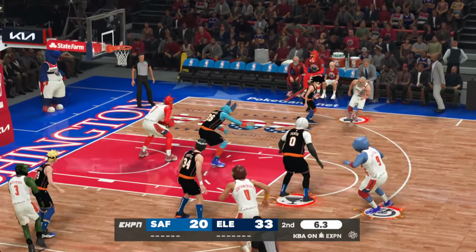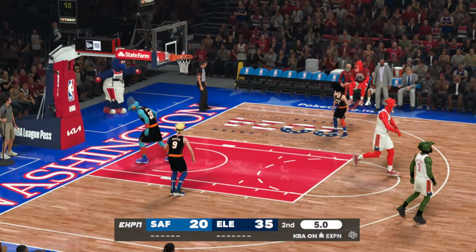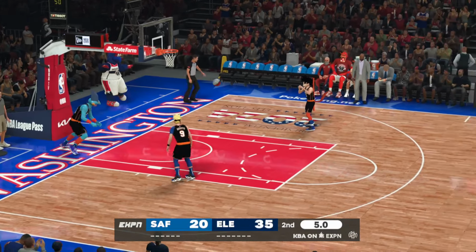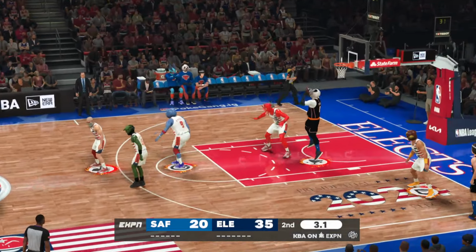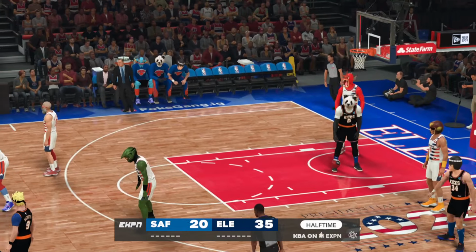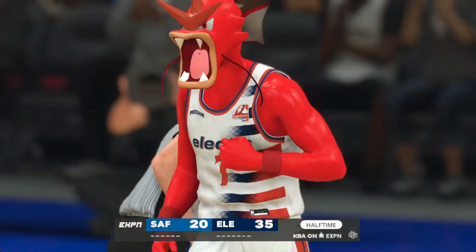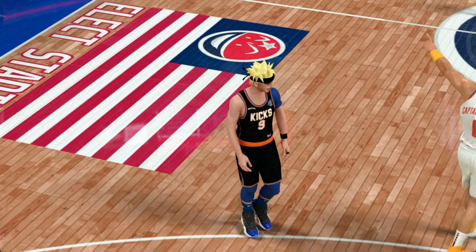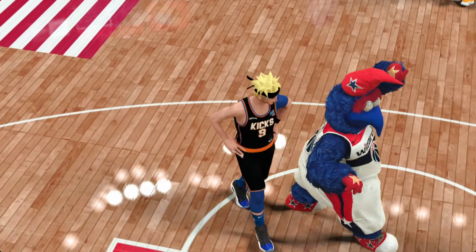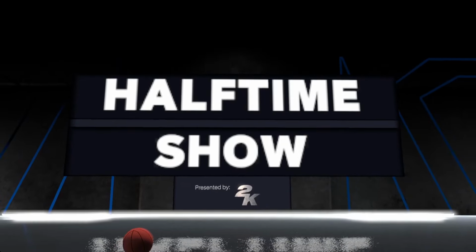To the paint. And he takes the feed in stride and slams it home. Oh, inflicting some punishment with the two-hand flush. They're going for the throat. And so we wrap up the first half. Wizards lead by 15. A chance now to send it over to David Aldridge, standing by courtside. Thank you, David. We'll be back after halftime for the start of the second half momentarily.